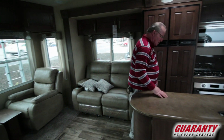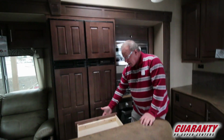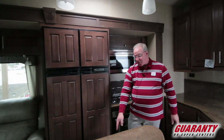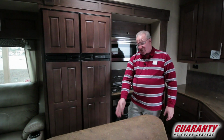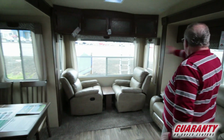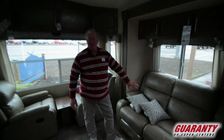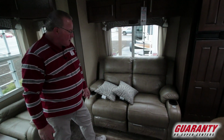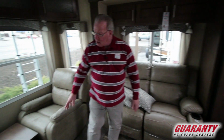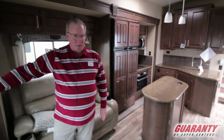You also have drawer storage on this side of the island that pulls out. You've got 4 drawers, a big one at the bottom, a medium-sized one above that, and then 2 smaller ones above that. Again, your rear living, nice storage up and above the recliners. These are heated and massage chairs if you choose to turn that on. They're also recliners. Then you have your 2 chairs you can move wherever with a little table in there. Nice big windows, so you've got lots of light and lots of view, nice view out the back window.